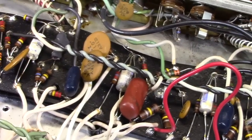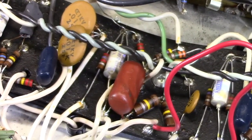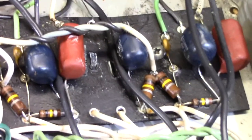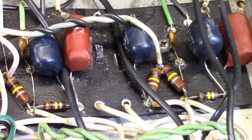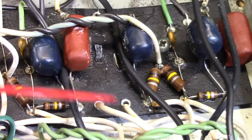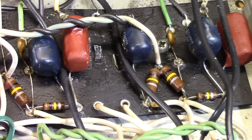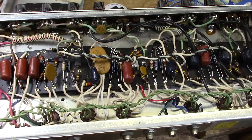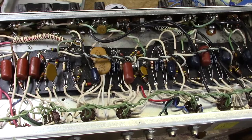More than one missing capacitor from this circuit. So I'm going to take care of that, and I'm going to replace these two here in that vicinity right there. And work continues.